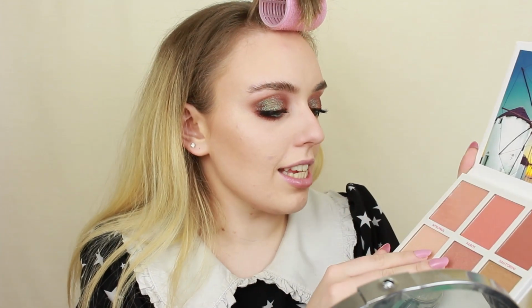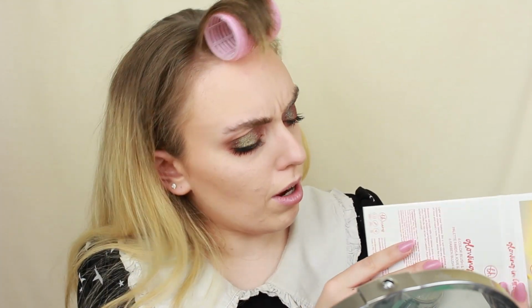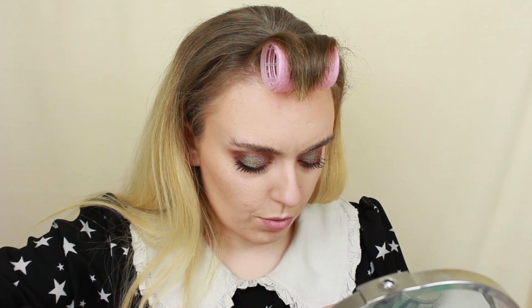All right, blush. I've got a new product. I bought it for this video. I've been planning this video for ages and I still haven't used it. This is the Glowing in Grease palette from BH Cosmetics. Let me take off this plastic film because you guys might actually be able to see what I'm showing you. How do I get this off? Why do I always struggle so much with packaging? Anyway, the Glowing in Grease palette.